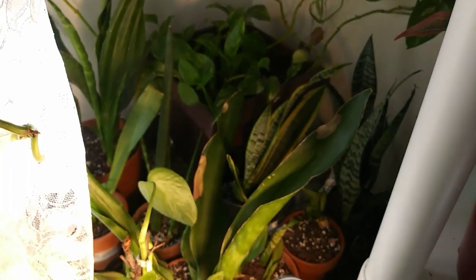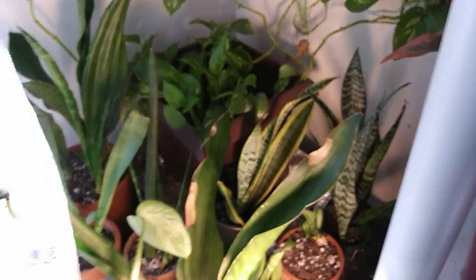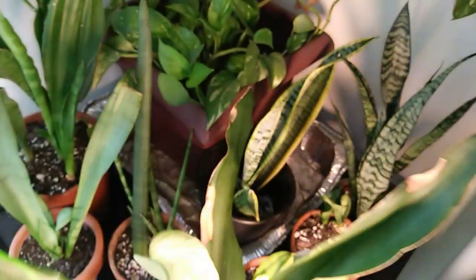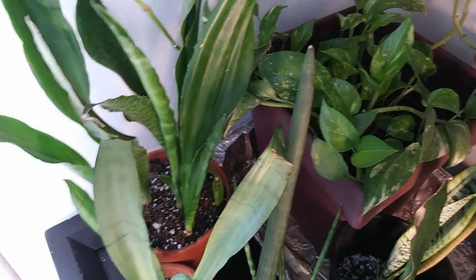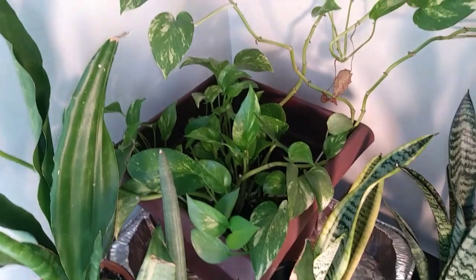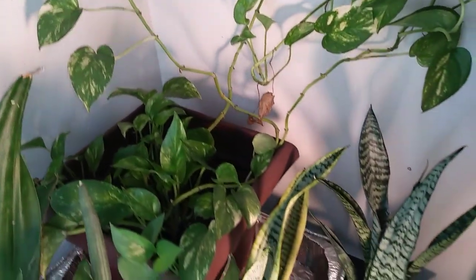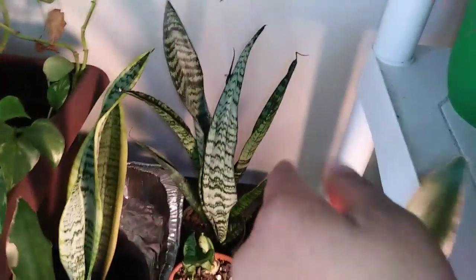So let's move on over here to this corner. I'm going to see if I can get some light over here. But this right here, you guys, is my Sansevieria corner. So here's where I have all of my Sansevierias. It's kind of dark in this corner, but I still have my baby right here, my pothos that's been growing and still living. So pothos are, you guys know how pothos are. But like I said, these are my sansevierias.